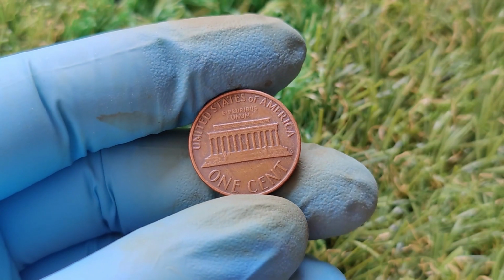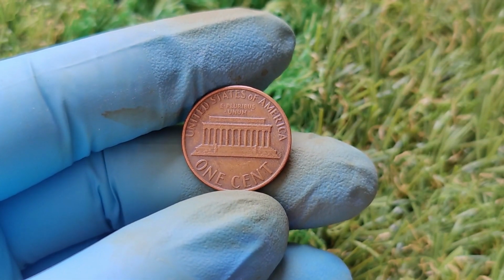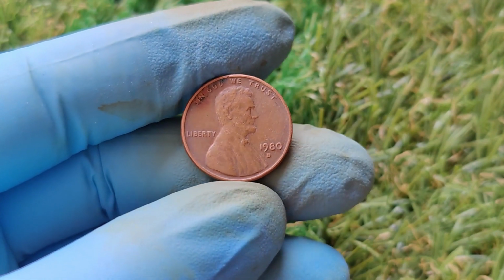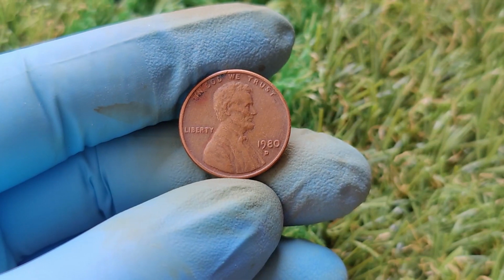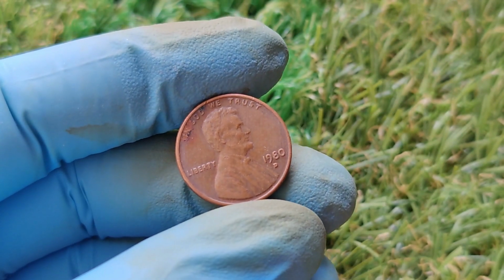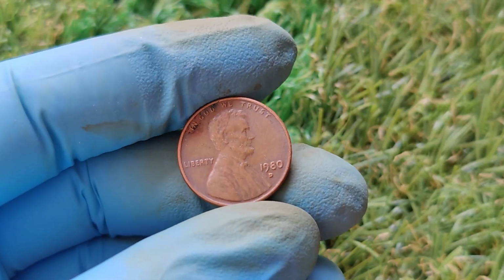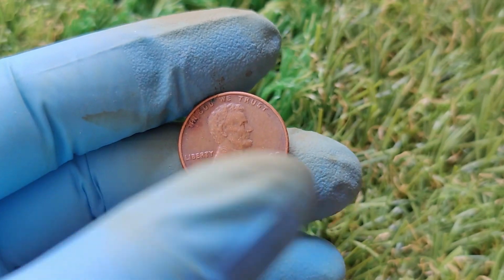First off, let's talk about the history behind the 1980 Lincoln penny. The Lincoln penny has been around since 1909, when it was first introduced to celebrate the 100th birthday of President Abraham Lincoln. It was the very first regular issue American coin to feature an actual historical figure instead of Lady Liberty or symbolic images. The design was done by Victor David Brenner, and the obverse features a portrait of Lincoln himself, while the reverse originally displayed 2 wheat ears.